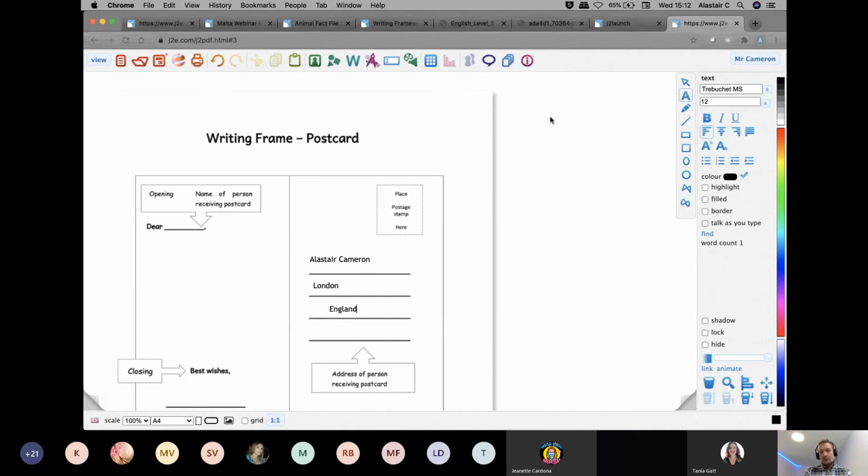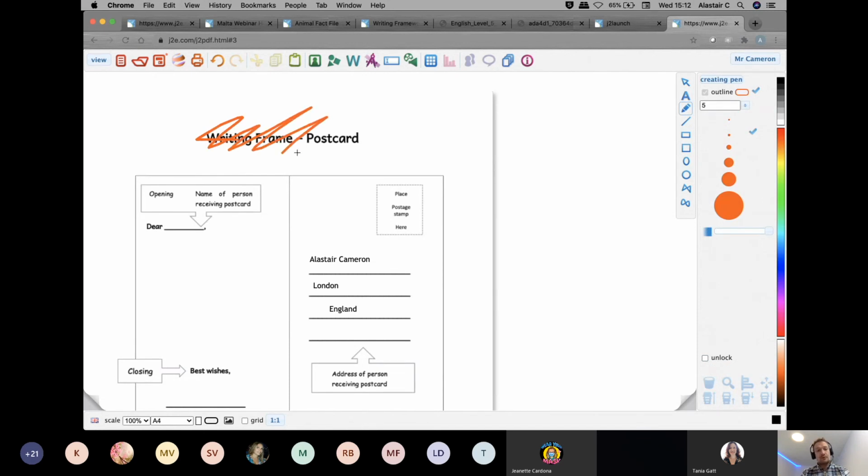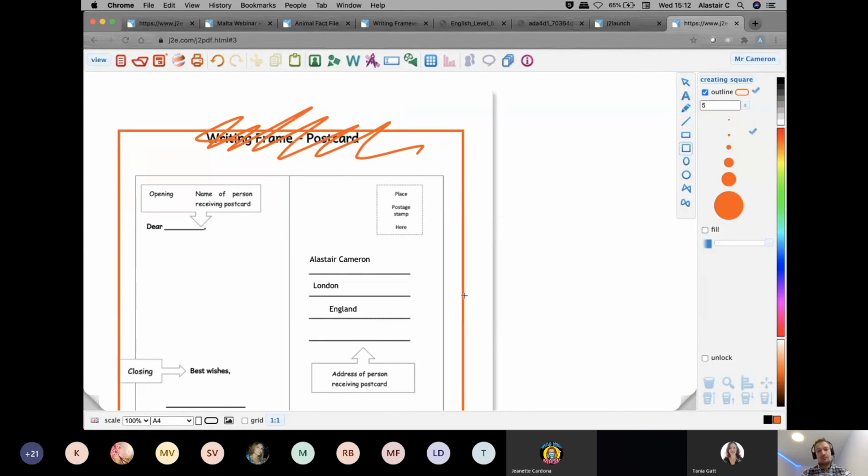So children, your students, will be able to see the activity, even though it's just a PDF that you've uploaded, but they will then be able to save their own version of that once they've written on it. And they can do anything they want. You can scribble on it, you can annotate on it, as I've done with the text. You can improve it by putting your own frames on it. And if you want to be really clever, you can even rub things out. So you can make this worksheet entirely your own.